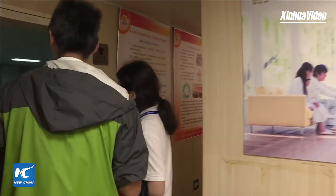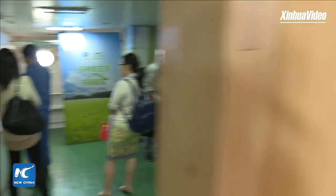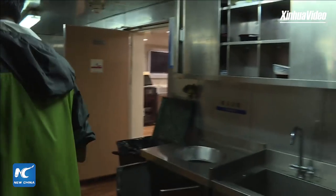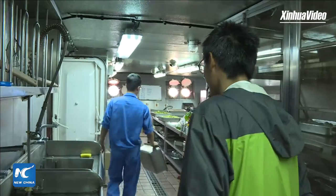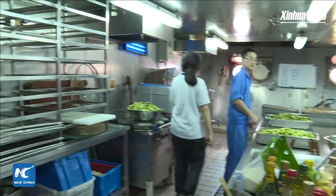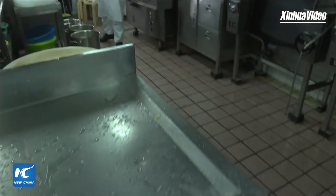See, the laundry. The laundry room inside. Kitchen. Wow, here's the kitchen. Hello. He's my teacher about cooking. So maybe they are doing the last meal of this expedition. Chicken. Yeah, the last lunch.